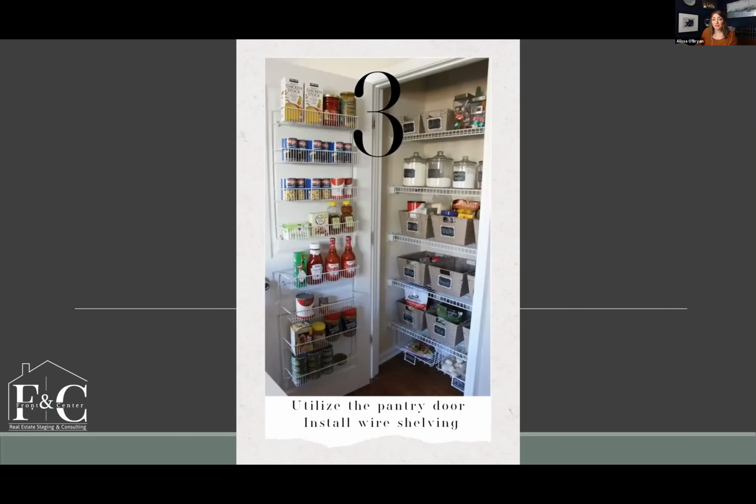And then number 3 is, kind of like the cabinet door in the kitchen, we sometimes forget about the inside of our pantry door. I think this is such a great use of space. A lot of homes don't have walk-in pantries, so this gives you a whole new space. If we can install these wire shelves on the inside of the door, you get so much more space out of your pantry. So smart. I love this idea.